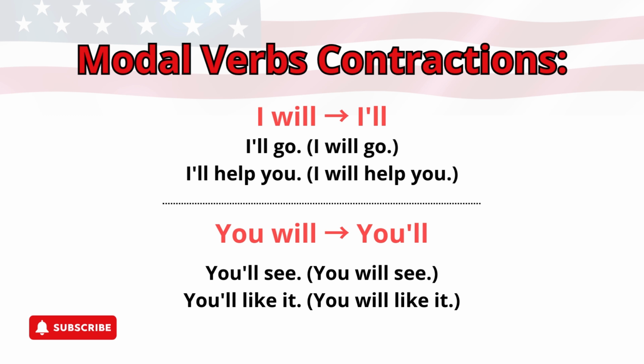Modal verbs contractions. I will. I'll. I'll go. I will go. I'll help you. I will help you. You will. You'll. You'll see. You will see. You'll like it. You will like it.